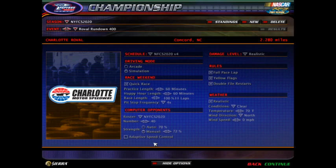Next race should be an even more interesting one. We're doing the Charlotte Roval, one of NASCAR's hardest tracks to race in present day because there's not enough data to help pit crews figure out pit road decisions.